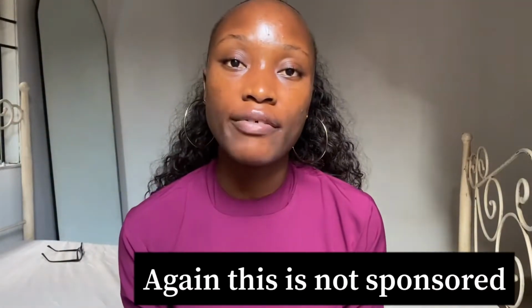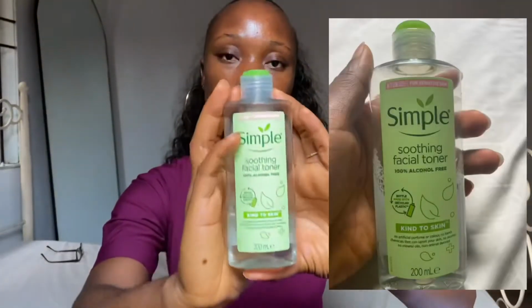The next on my list after the Ultrist is this Simple, I hope you can see it, the Simple Soothing Facial Toner. It's 100% alcohol free. I was using this toner until I got my mustache. It's pretty simple, it's lightweight, it just goes on the face and it keeps your face hydrated well enough, you know. It serves its purpose.